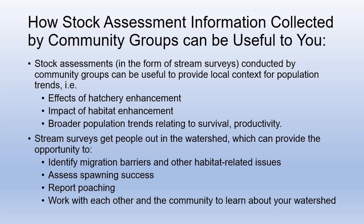Another big benefit that I'm sure you all are aware of, and I know from my time working with or volunteering with community groups, is stream surveys just get people out in the watershed. And this is true for DFO as well. There's no replacement for boots on the ground. And so people who are out walking the streams, looking at fish, are going to be able to quickly identify migration barriers or other habitat-related issues.